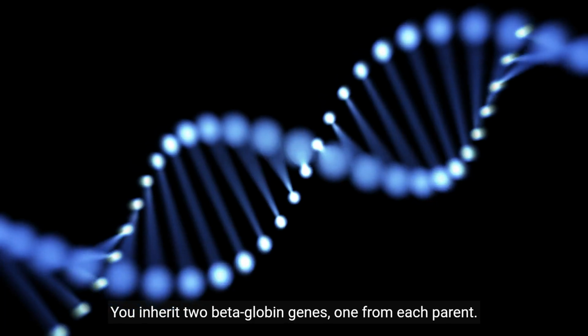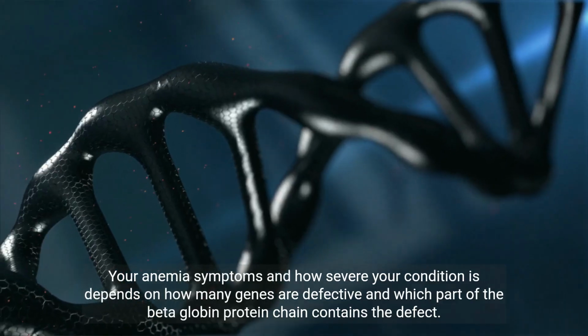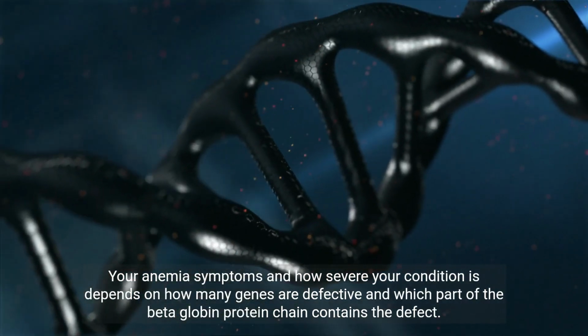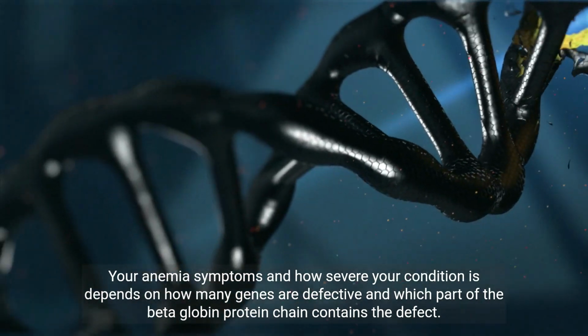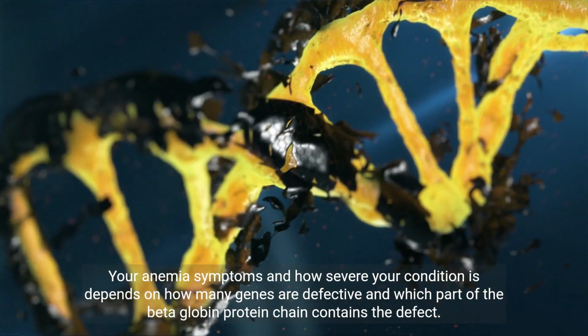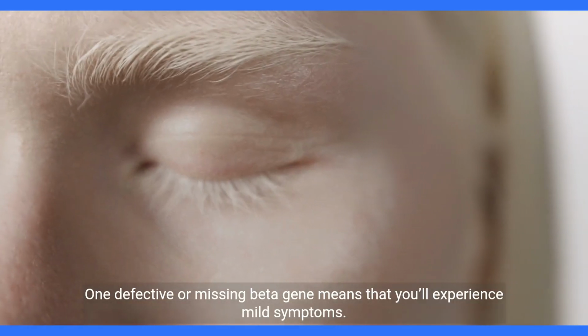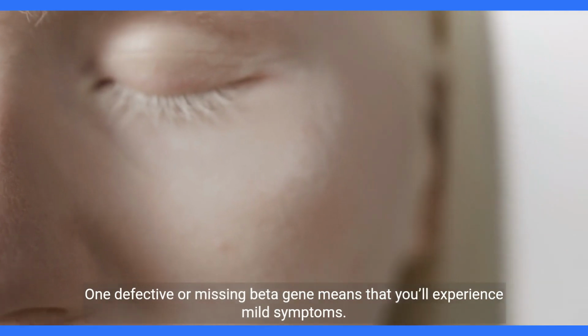Beta thalassemia: you inherit 2 beta globin genes, 1 from each parent. Your anemia symptoms and how severe your condition is depends on how many genes are defective and which part of the beta globin protein chain contains the defect. 1 defective or missing beta gene means that you'll experience mild symptoms. Another name for this condition is beta thalassemia minor.